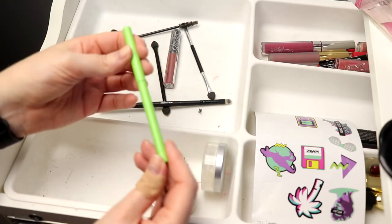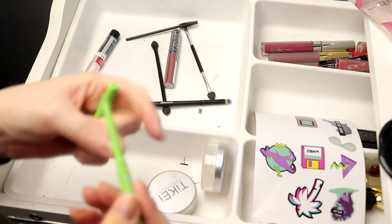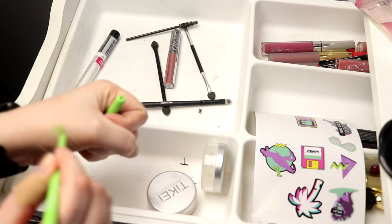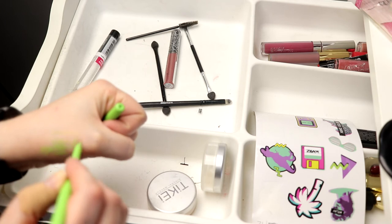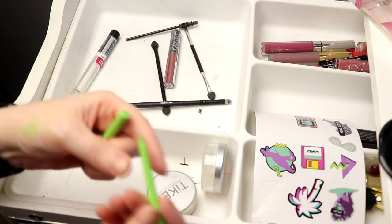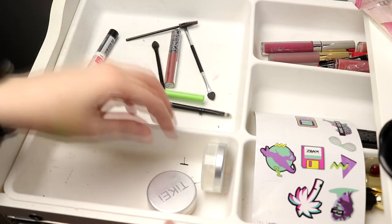And then I have this one. This is the Electric Daisy, I wonder. This has dried up. I need to drag it really hard to get something out, so you see, this is going to hurt my eyes, so I'm not keeping you.